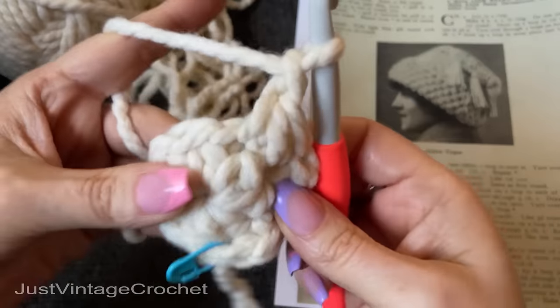Okay, I am going to work one more round of the cluster stitches. No increasing, no decreasing. Just going to keep it as is. So here we go. Just one more round. That should give me the length I want out of a brim. And this is what I have left so far. I think I have enough for one more round. So here we go. I will be right back. There we go. Okay.